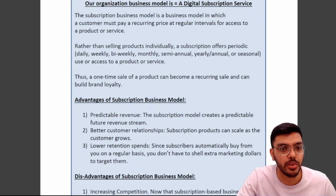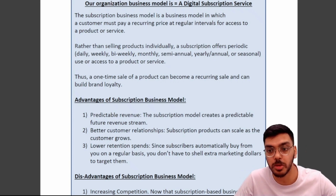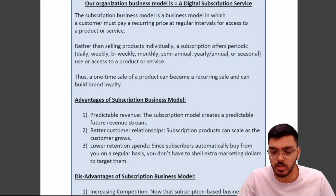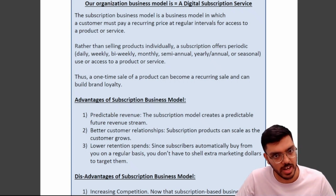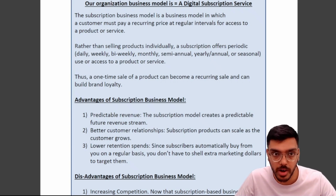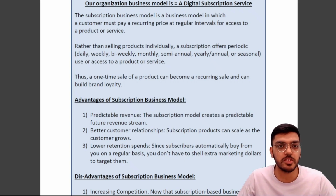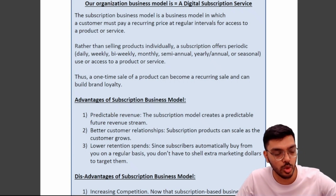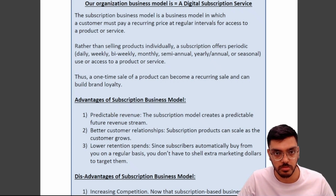But I want to further explore a subscription service, because a subscription service is pretty common in today's world, I know that. But for a meal kit business, let's see how it may work. A subscription business model is a business model in which a customer pays a recurring price at regular intervals for access to a product or service.